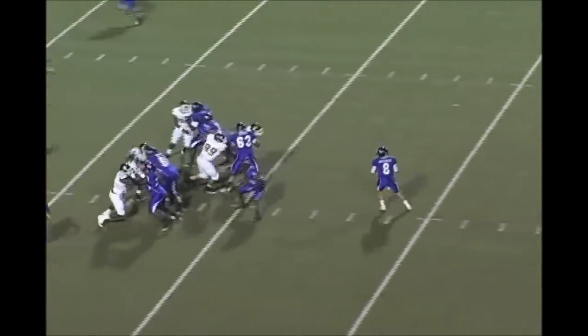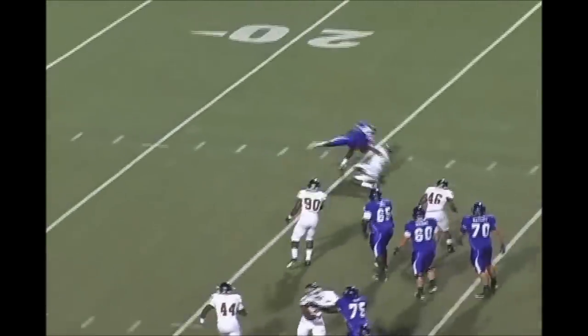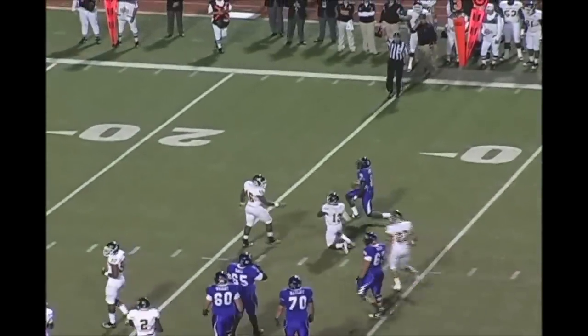Throw. And there we get pressure by Jonathan Kitchen. Good play on the shallow route by Robert Alford.